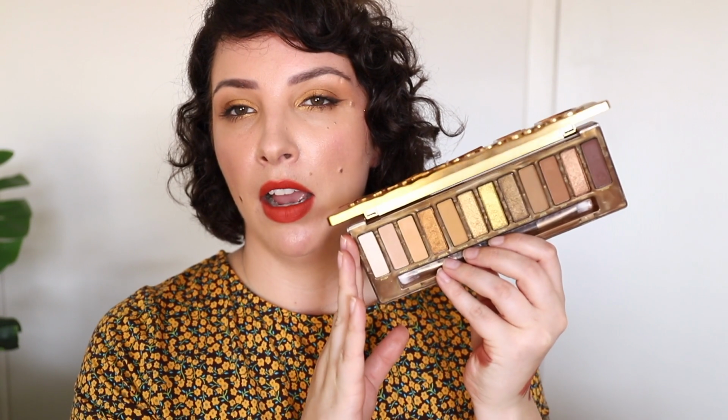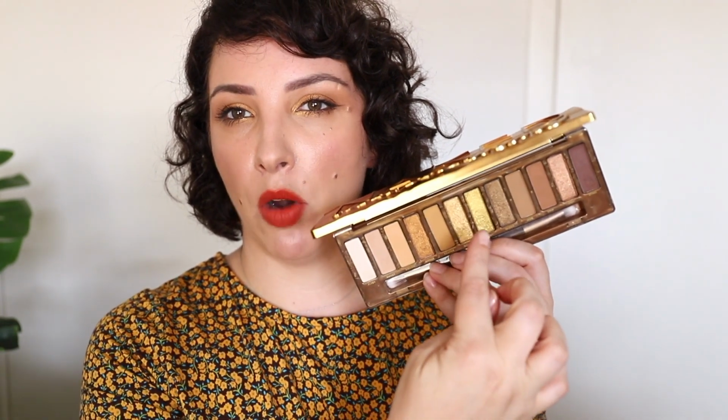I do remember in my review of this, when I did a full review on it when it first came out, I did mention that I would love to have seen them go into more greens, more sort of grungy greens. I would love to see that. So I'd love to see a mix of the honey shades with olive greens. I think that would be beautiful. Or even take some of the reds from the Naked Heat and sort of pair these shades with some red shades and some brown shades.